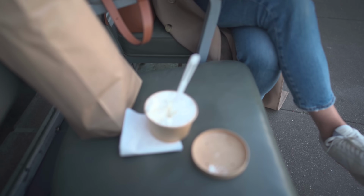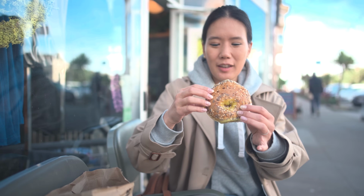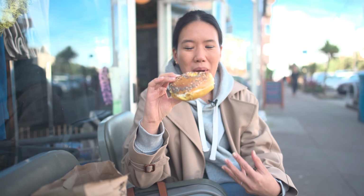I'm so hungry. We just got laundromat bagel, but we got an egg everything bagel and a pickled onion cream cheese, which is really good. I think this is the closest to like New York bagel, in my opinion, on the West Coast.